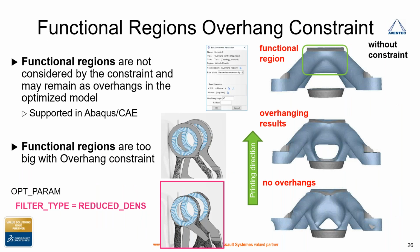There are also some enhancements related to the functional regions with overhang constraints. The functional regions are not considered by the constraints and may remain as overhangs in the optimized model. This is also supported within Abaqus. The functional regions are too big with overhang constraints.